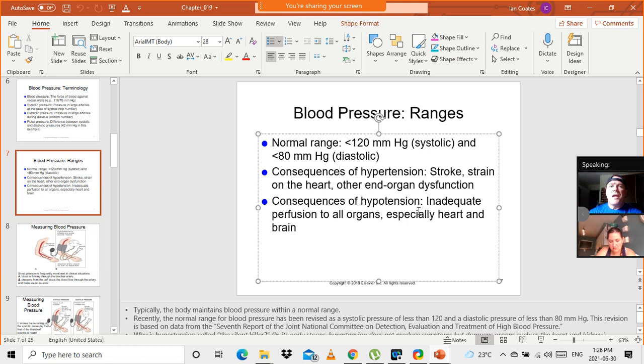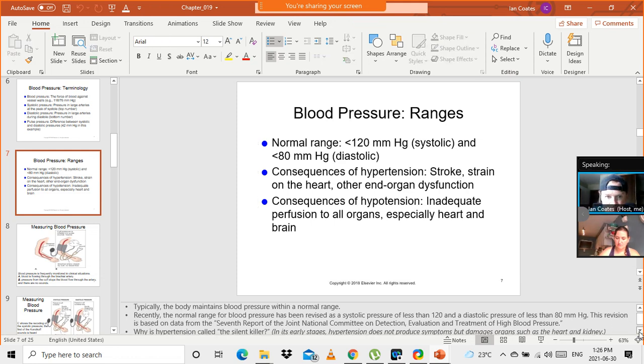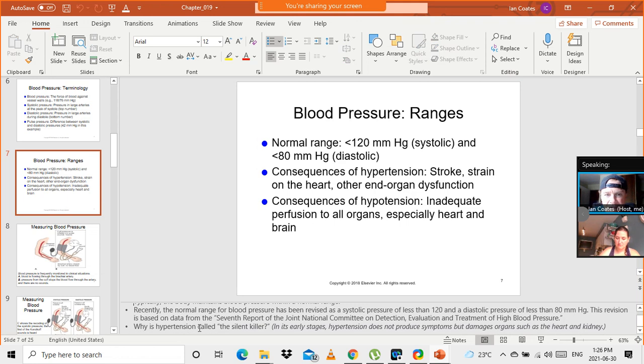Okay, so have a look at these. You'll see that a stroke is a blockage. A pulmonary embolism is a blockage; it just happens in the lungs. Okay, these kinds of things. So if there's any type of stress on the heart, where there's some type of plaque on the inside, this whole process can lead to all this: strokes, heart attacks. We've got hypotension, okay? Inadequate perfusion of all organs. And you'll have a look down here. We've got, why is hypertension called the silent killer?